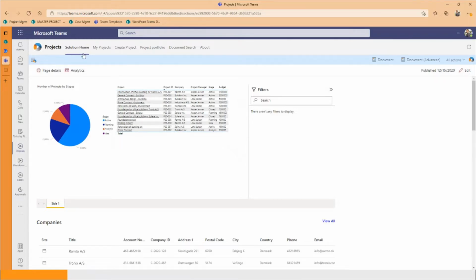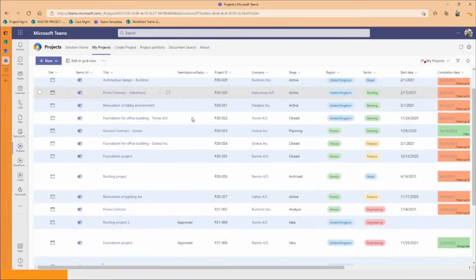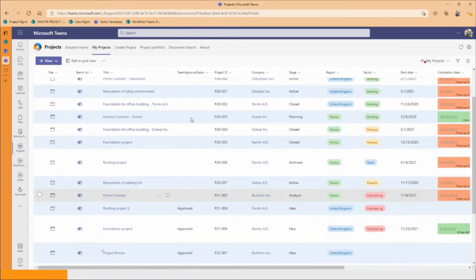On my first tab within my app, as I say, it's no code, and I'll show you building one of these and how simple it is, within 5 minutes you'll have an app up and running. I've got my homepage to my solution. I've got things like my projects. These are projects that I'm a member of. So I've got a long list of projects.